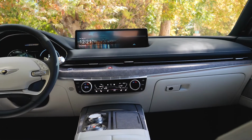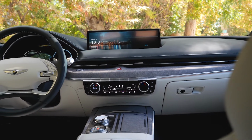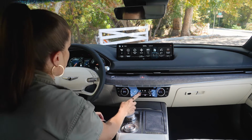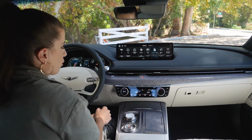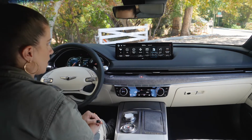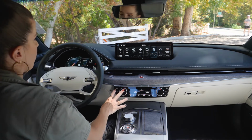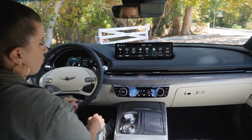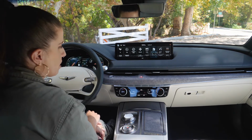Moving up to your touchscreen climate controls, you can do a number of things like control your heated and ventilated seats, your heated steering wheel. If you click on this EV tab, you can select drivers only to control only the driver's side climate, meaning you can blast or turn down the fan speed that comes out of these 2 fans right here. You can also control all of the ventilation in the back seat.